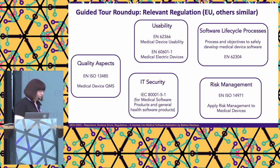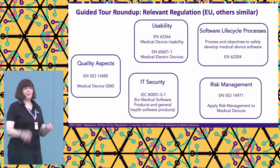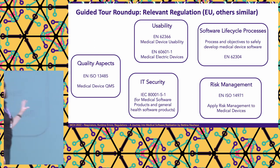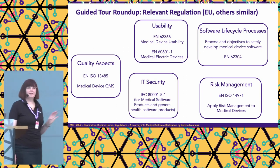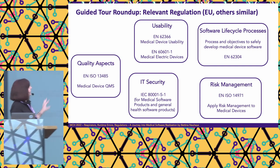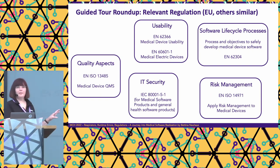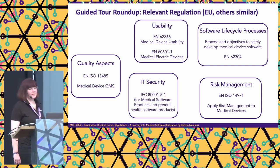Okay, so I said in the beginning, I won't bother you with all the regulations, but here is your guide. Take that with you. If you want to start a medical product, these are the most relevant regulations. It's not complete, of course, but it will give you a start. And all of this is well documented, of course. It's regulations and norms. So let's take a look.